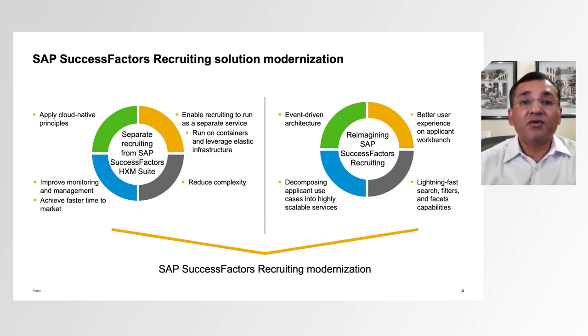SuccessFactors HXM suite is a very big application with 15 modules, 9,000 customers, and deployment in 20 plus TCs. These modules are tightly integrated to each other. So when we embarked on the journey and informed my team, the first thing the team asked was, hey, is it really possible? People were doubtful and afraid, since the chances of failure were high due to many unknowns.